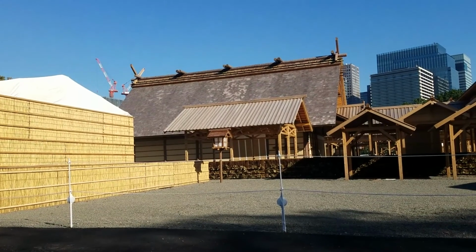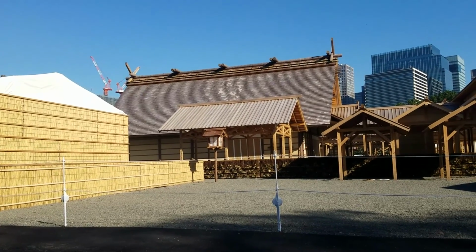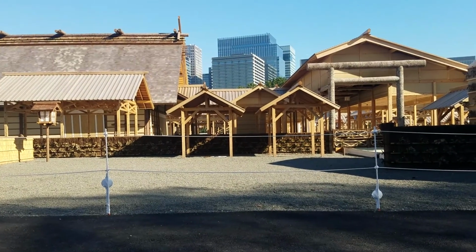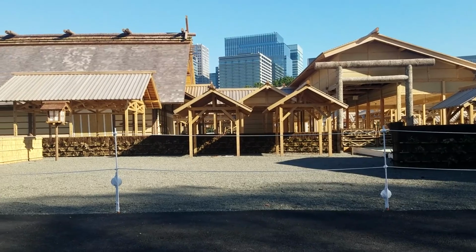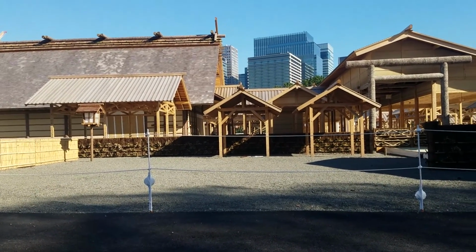The Gakusha is the building where the court musicians sang and played traditional musical instruments. The small building straight ahead is the Niwazumi no Choden, where harvests from the 47 prefectures were placed.